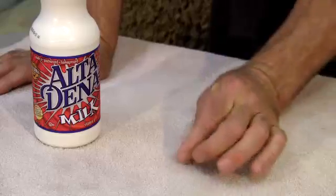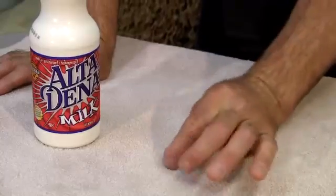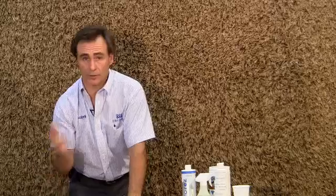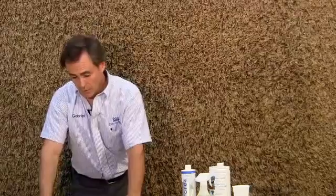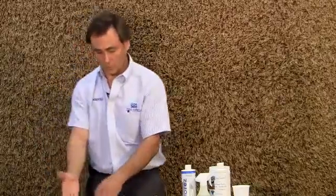You know, maybe it was milk that you spilled a while back that you didn't see when you spilled it, but that milk residue there continues to attract dirt. And if you know what it is, then it's going to make your job a lot easier to try to remove it. So in that case, you're going to be doing some spotting, and you're going to have to make sure that you get it out.